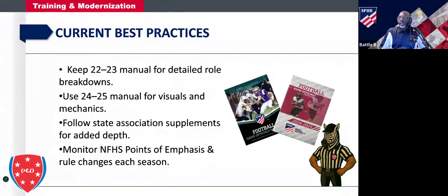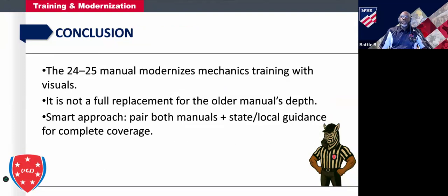All right. Now, conclusion, the 2024-2025 manual, modernizing mechanics training with visual. It is not a full replacement of the older manual's depth. Smart approach, pair both manuals and do what the state tells you to do.